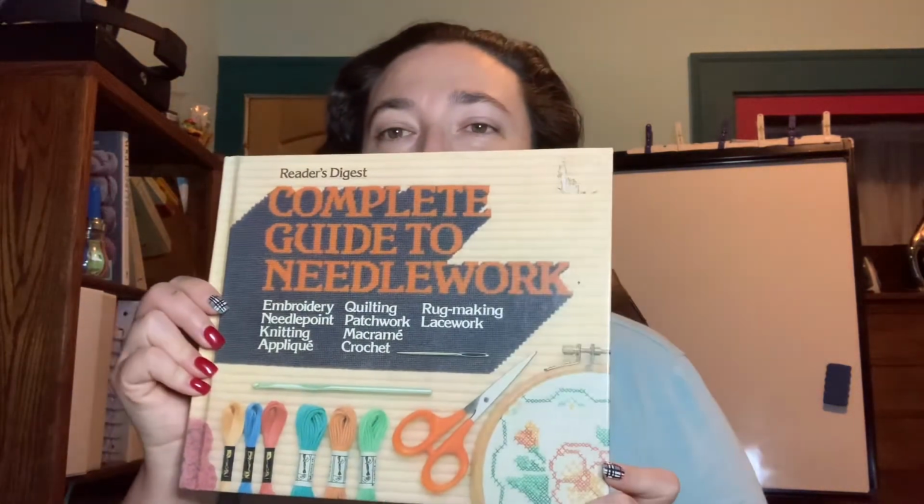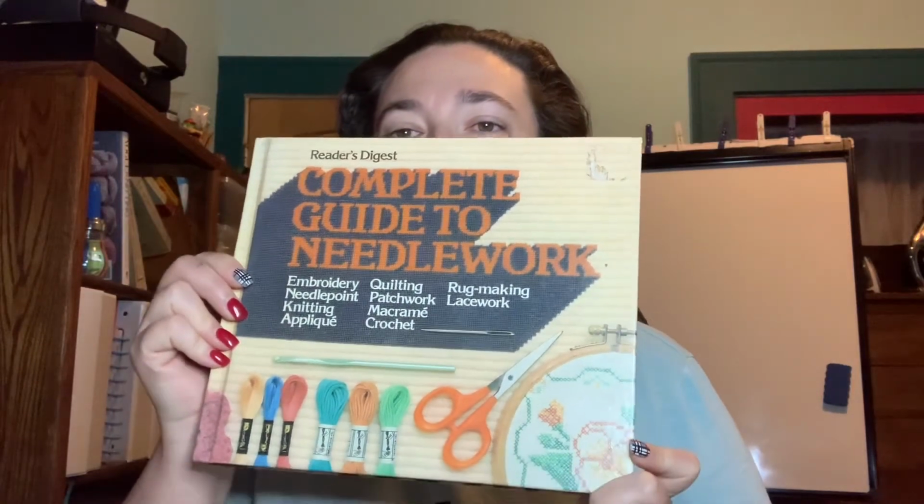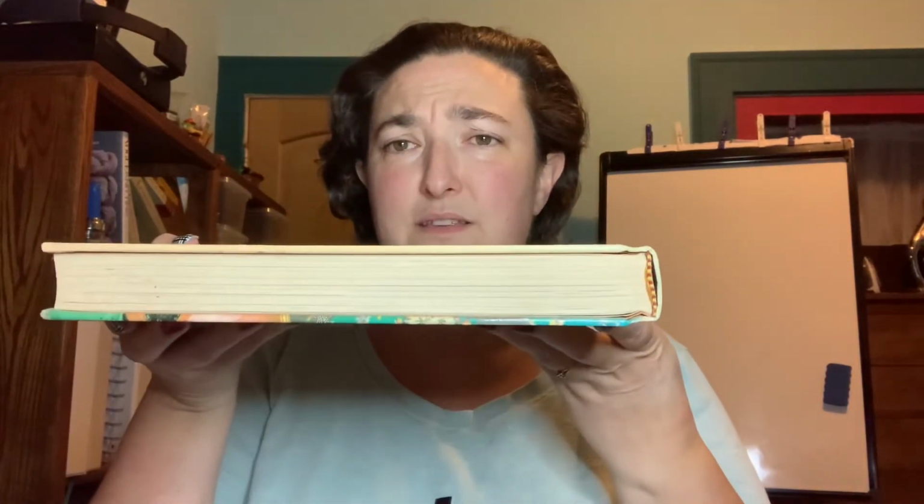I also found a wonderful retro 1979 complete guide to needlework. I love these Reader's Digest books, this thing's massive. And it's got a little bit of everything in it. It isn't necessarily focused on knitting. It does have knitting in it, but I think it's a great resource. I love flipping through these and looking at the different diagrams and the different ideas and pictures, and sometimes you end up with some stitch patterns that maybe have lost favor and just kind of went by the wayside, and now we can bring them back. So super excited to find those.